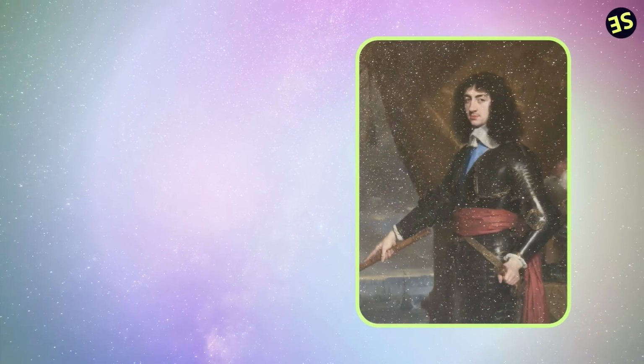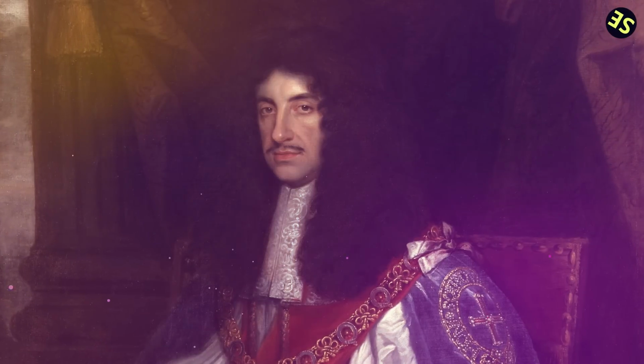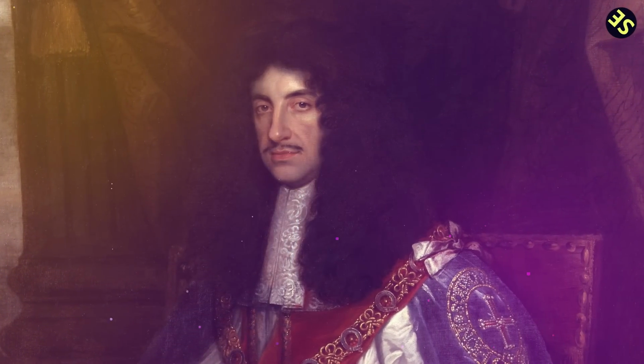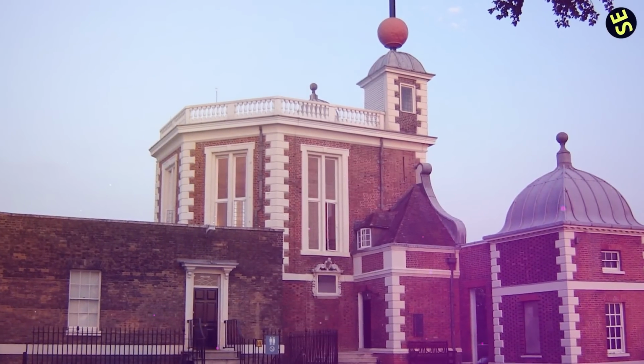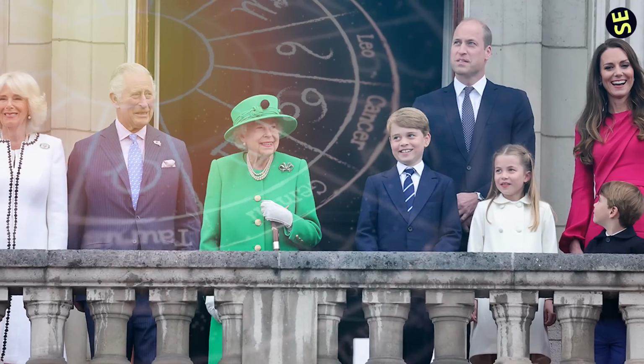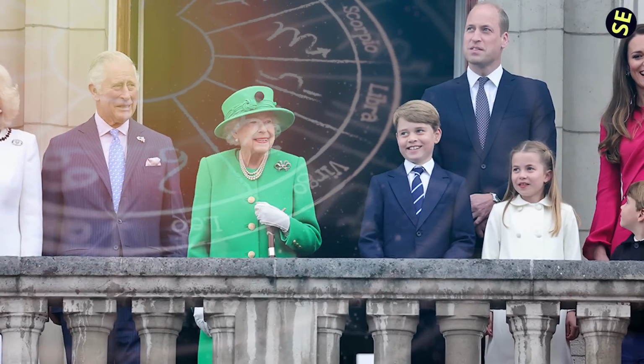King Charles II appointed John Flamsteed as the first royal astronomer, and he was one of the most famous astronomers of his time. He served in that role between 1675 and 1720. Flamsteed ensured the progress of the Royal Observatory and offered the royal family deep insight into astronomy with the wealth of his knowledge.